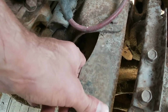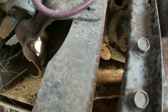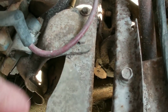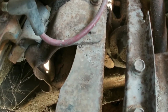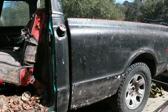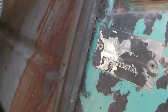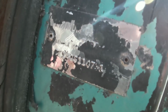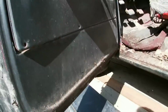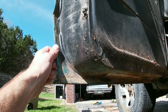So this one is like a C14781 maybe? 131? 114731. Alright. We have a match. That's always good. And this door doesn't appear to have any rust in it, which is good.